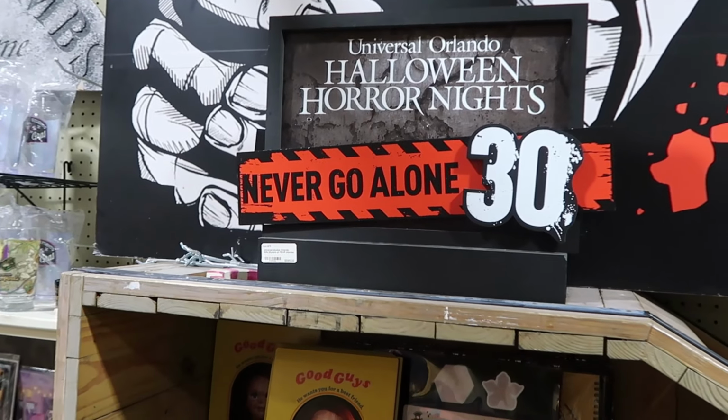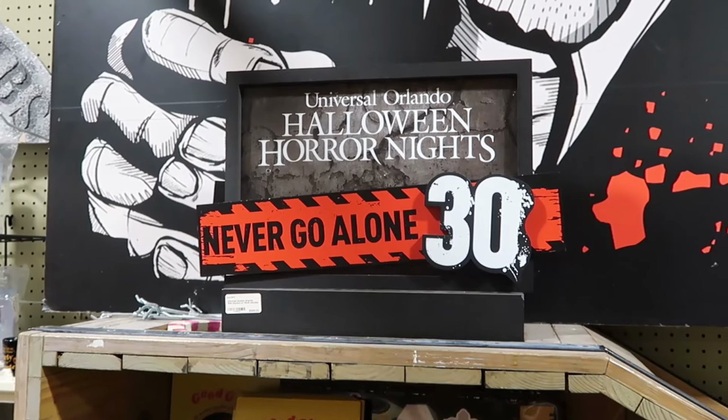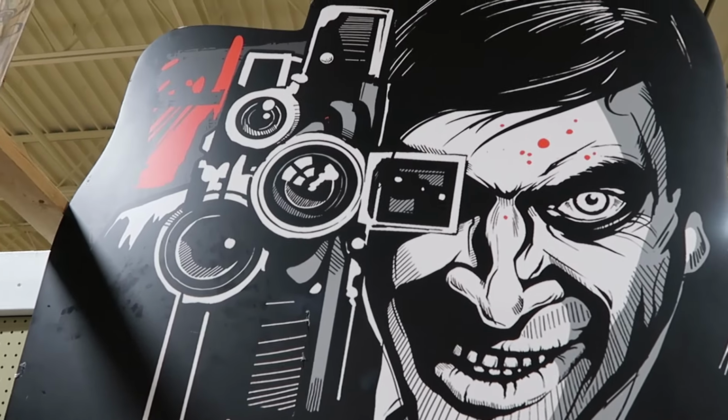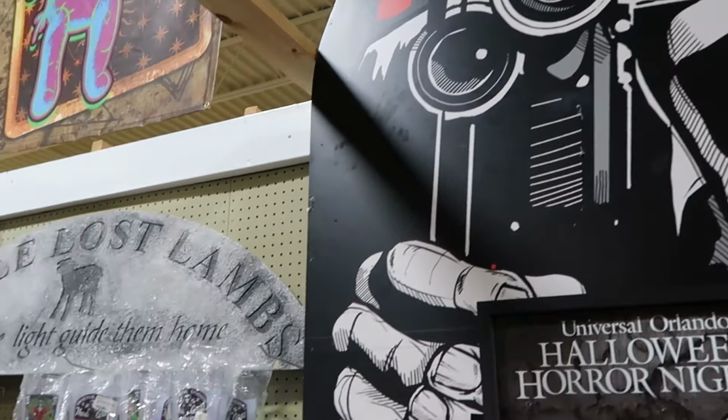Even more signage from Universal Orlando, Halloween Horror Nights 30. This is way cool, again used in the parks. And here's a ginormous sign of the director from HHN. These are $2,500. Let's continue in a little bit.